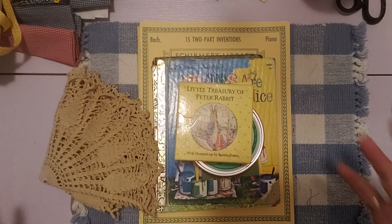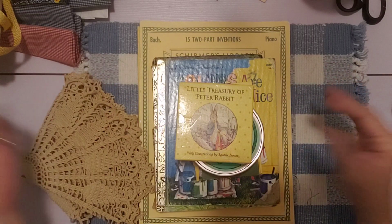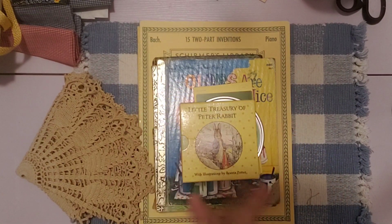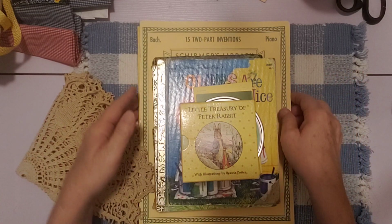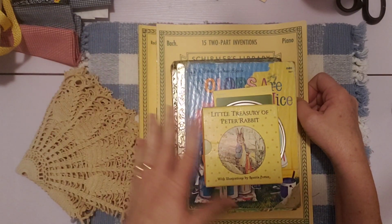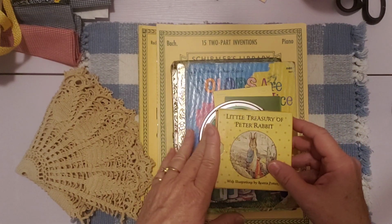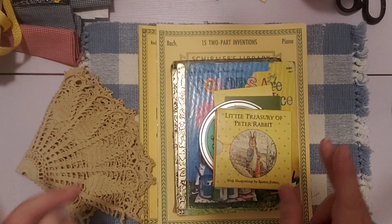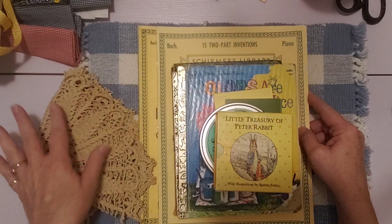I'm super excited to share with you finally that I have acquired some goodies for my junk journals and crafting and things. So I wanted to share, and these stores are opening up around here. Goodwill's open now. Salvation Army opened a couple weeks ago, and my little favorite local mom and pop thrift store opened this past weekend. So I was super happy to be able to go in and see what was new.